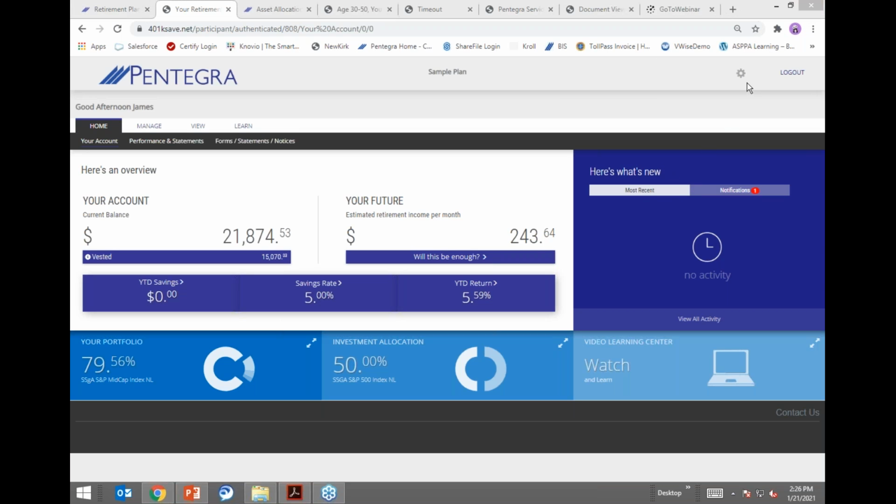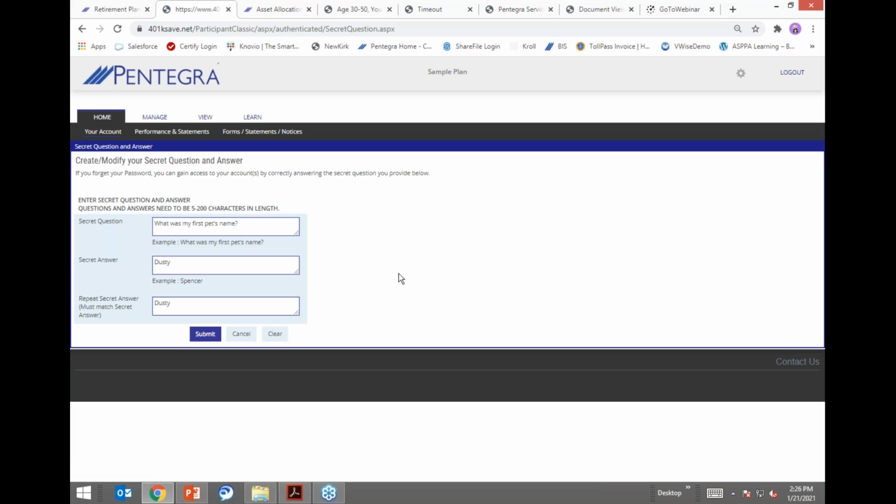Yes, I can. So I would go to this gear on the top right-hand corner of your screen, and that's where you can change your beneficiaries. You can change your password, you can change your login ID, or you can change your secret question and answer. So that's where you would go to make all those different changes.